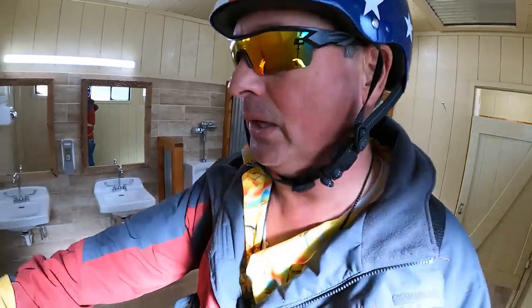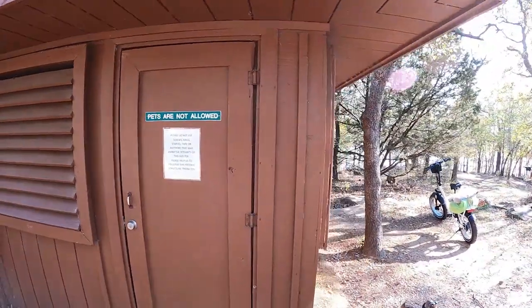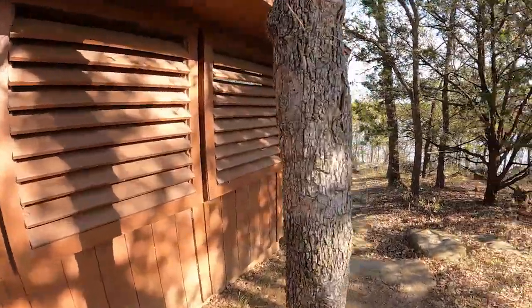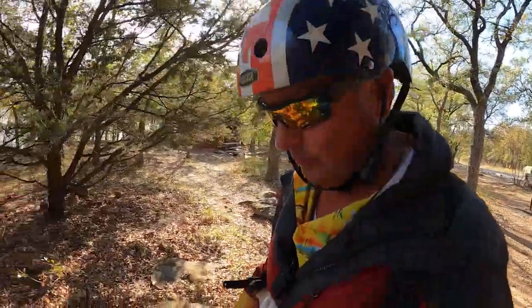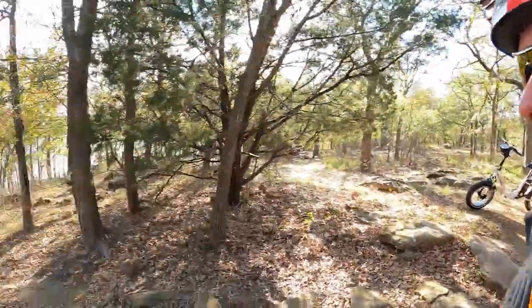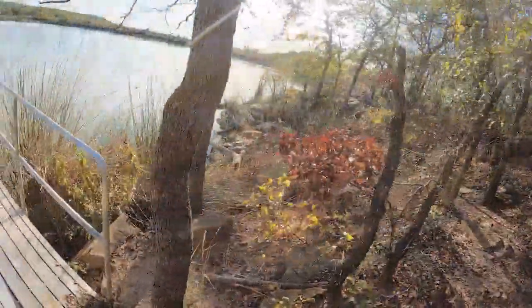No handicap shower here. This is up by the group dining hall. We don't have any way to see inside the screen shelter either. The water, picnic table, and power. I think they have about a dozen. It's just an empty room. But this is interesting. Let's walk down here and check this out.